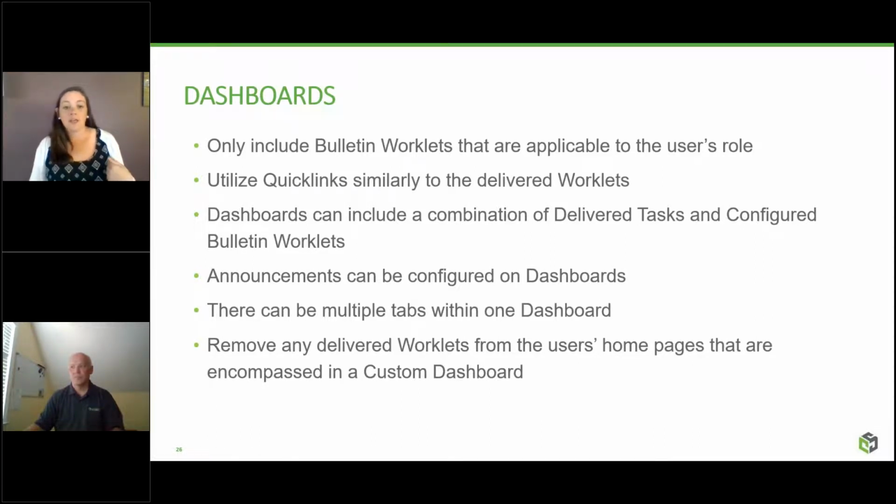As I mentioned when I was talking about announcements, you can put those on any dashboard. So right on that benefits dashboard, say you wanted to have the open enrollment announcement on the benefits and wellness dashboard as well as on the home dashboard, you can absolutely do that. Like I also said, there can be multiple tabs within one dashboard. All the tabs would appear at the top. And then very, very important is to remember to remove any delivered worklets from your users' home pages if they're encompassed in the custom dashboard, right? You don't want the user to be confused which worklet or dashboard they should be clicking on to get to the task that they're looking for.